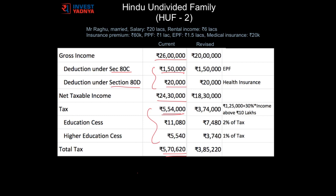Now let's assume that Raghu forms a new HUF and is able to legally shift his inherited property to this HUF. So the rental income from that property of rupees 6 lakhs will now be HUF's income. He also pays the life insurance premium of rupees 60,000 and makes the PPF investment of rupees 1 lakh in his name from this HUF income. Let's see his revised tax outflow in this scenario.